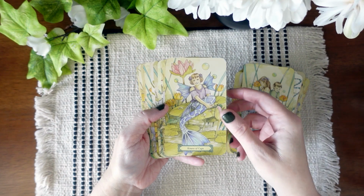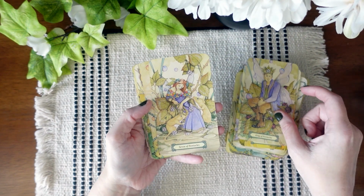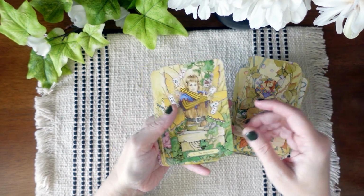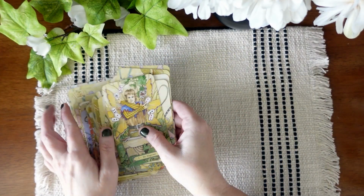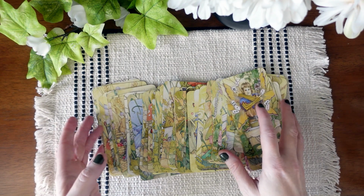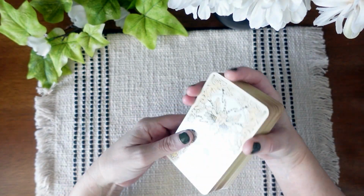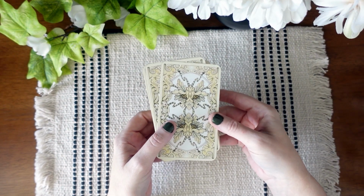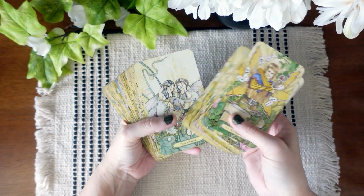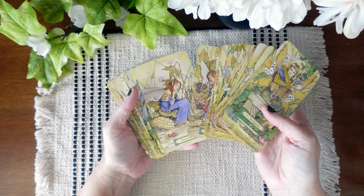It's a great little reader and I really enjoy the messages. I love the yellow color palette. I wouldn't necessarily say I'm a yellow person, but this yellow color palette just screams spring to me. So I really love working with it, particularly when it's really early spring. I feel like this is a great early spring deck where things are just now starting to bloom. This has such a fantastic energy for that kind of work. So I definitely like to use it in the springtime.